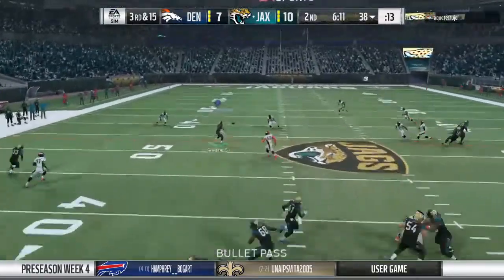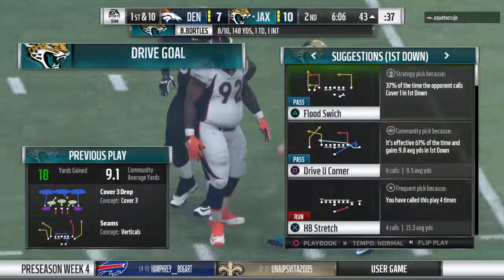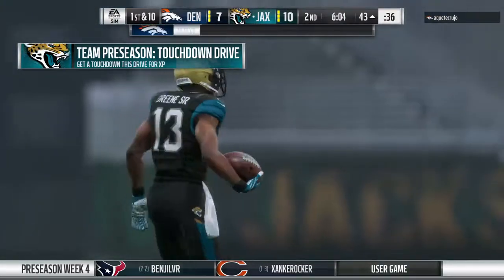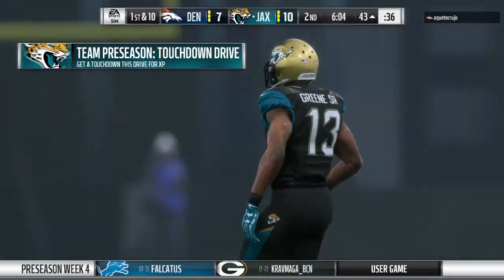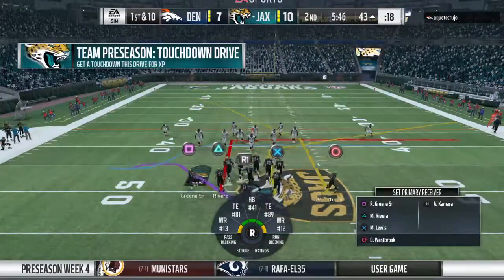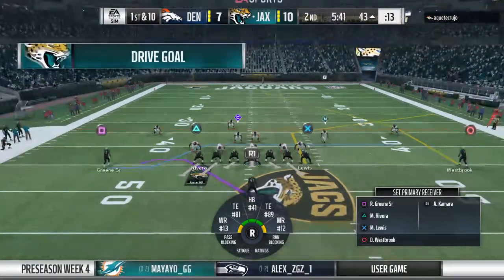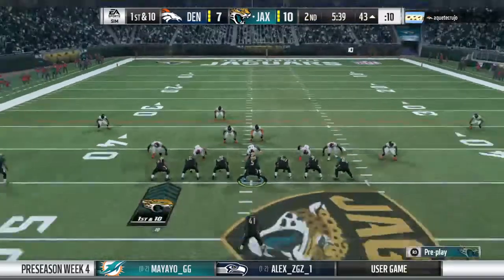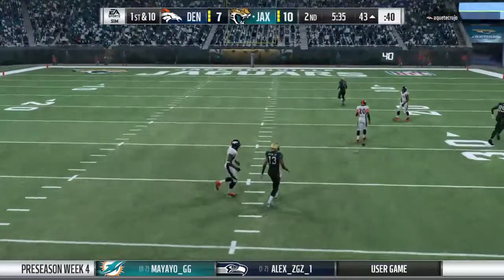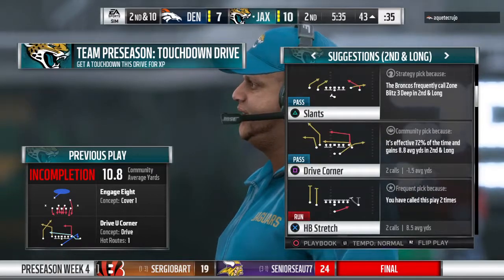From the gun, it's Bortles, and able to find Green. A big one there for the Jags. 18 yards, first down. On first down, Bortles. Looking middle, and it's incomplete. He was trying to hit Rashad Green, and now it's second down.